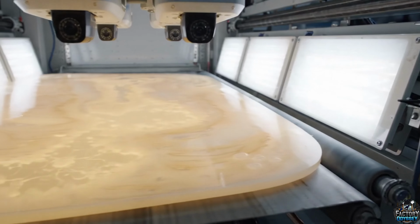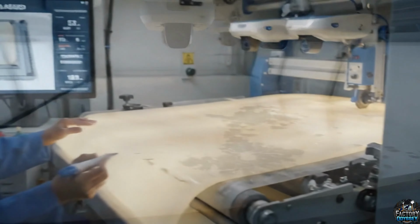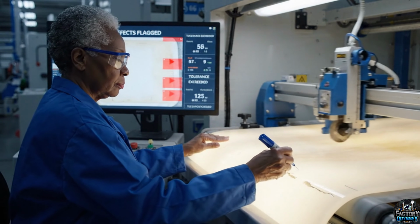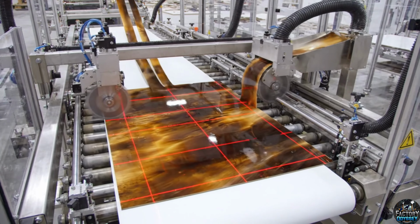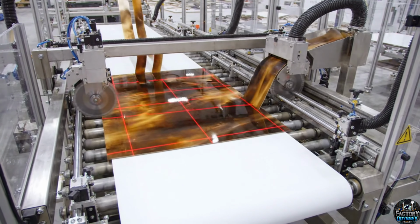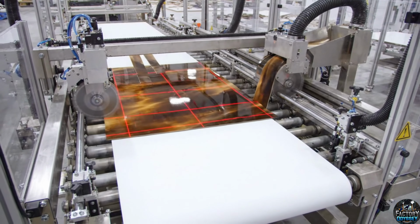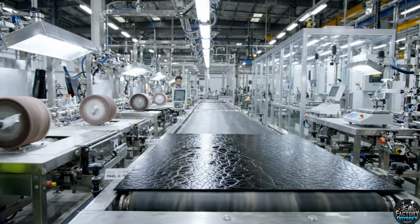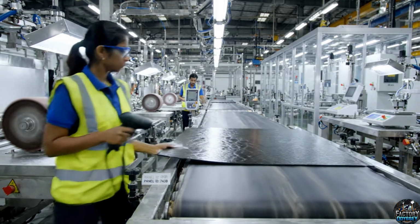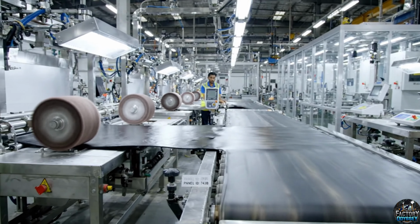Light exposes what the surface hides, allowing the factory to catch weakness before finishing goes any further. Now the sheet has its final shape, and only finishing stands between raw horn and a premium industrial material. After heat, pressure, and calibration, the horn has become a true sheet material, ready for its final proof.